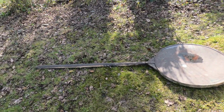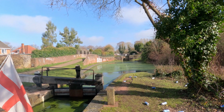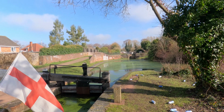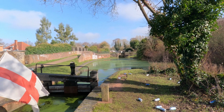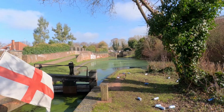It's quite a nice set of locks here, isn't it? They're very well upkept. Lovely tow path. For a set of locks, it hardly ever gets used, as far as I can tell. I haven't seen any other moving boats.